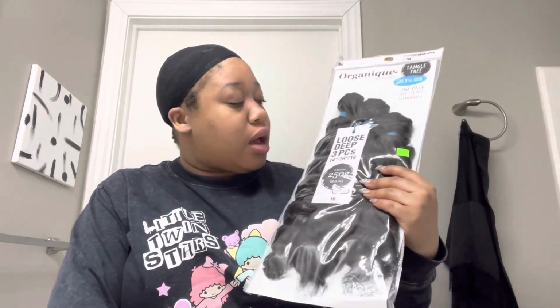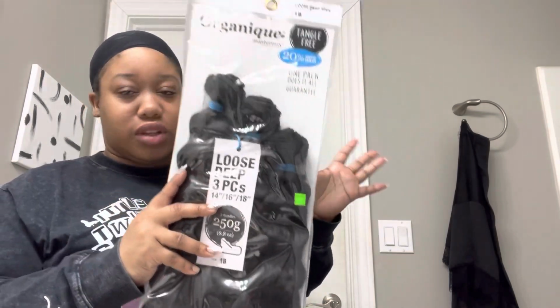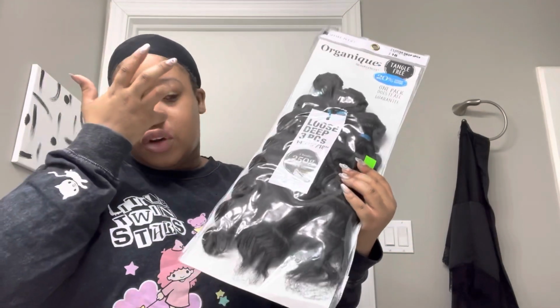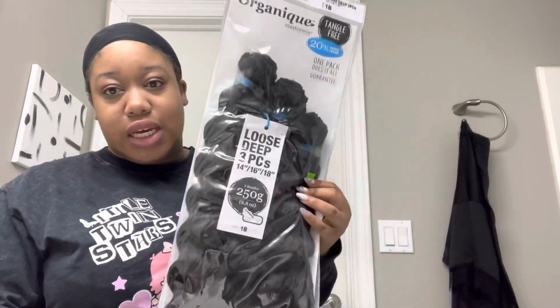So this is the hair I got. This pack is a 3-pack and it fits your whole head basically. I usually have some left over. And it's 3 different lengths: 18, 16, and 14.